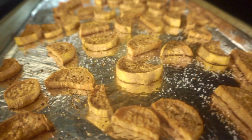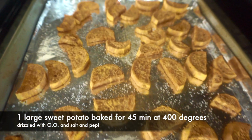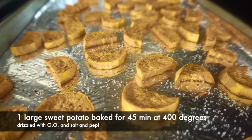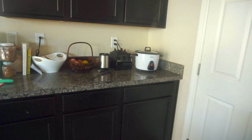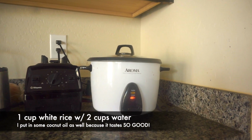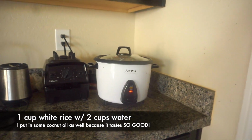And as you can see right here, I diced and baked some sweet potatoes so we can put the sweet potato in our burrito bowls. That's one of my favorite toppings for it. We also got some rice cooking in the rice cooker. Can't be a burrito bowl without some rice.